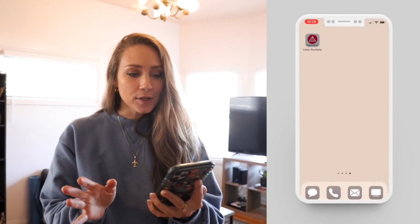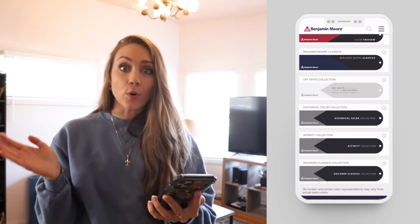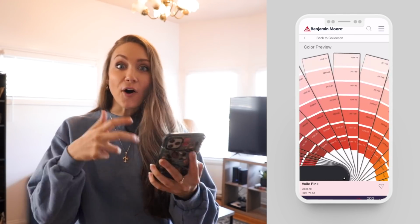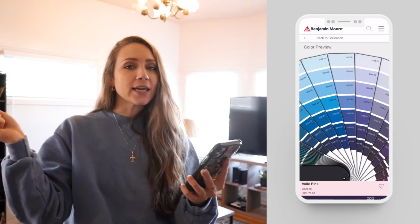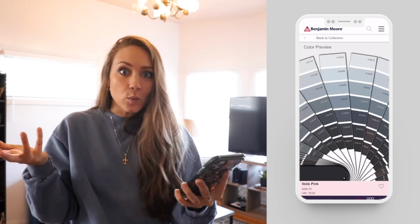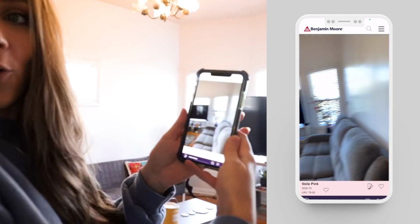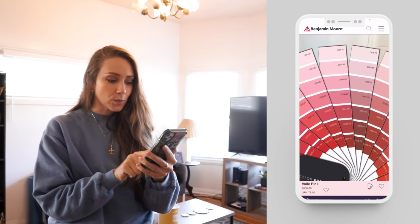So when you open the app, you can choose a couple of different things. You can flip through all of the colors that Benjamin Moore has to offer, like a virtual color card of all of the different paints. You can also see your room and actually color drop the different paint colors that you are interested in or want to experiment with. So you can click on Video Visualizer, and then we got a working camera of the whole room. Then you can scroll through all of their color swatches.